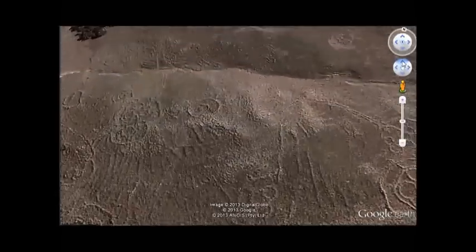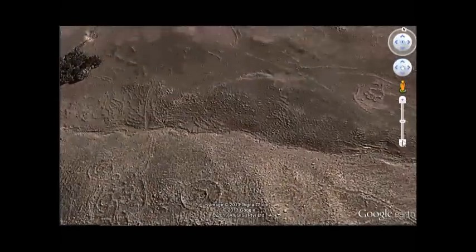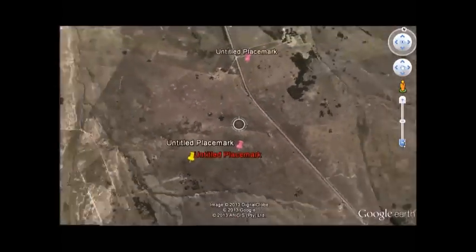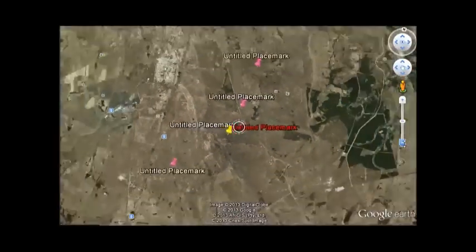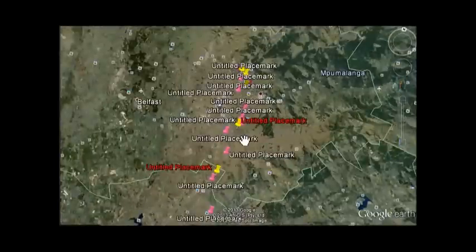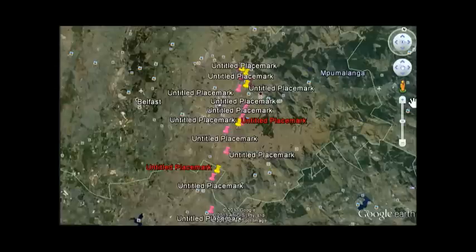Now I have place marked a lot of these sites where they were numerous, and I went over this area pretty good, put place marks down, and it's kind of ironic that most of these appear on the 31st latitude line, the same as the Great Pyramids. Just saying, thought that was interesting. Now I'm just going to be quiet, take in a few more of these sites, and then Michael Tellinger is going to talk at the end. Hope you thought this was cool.